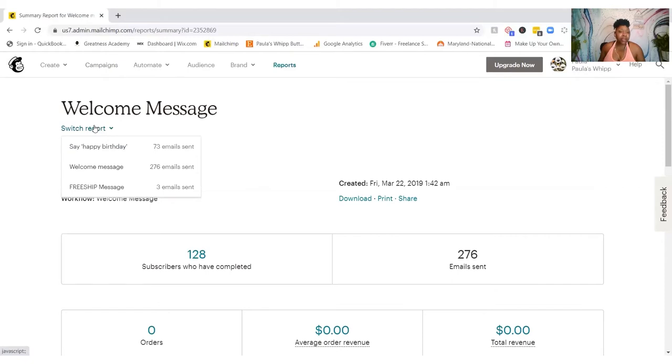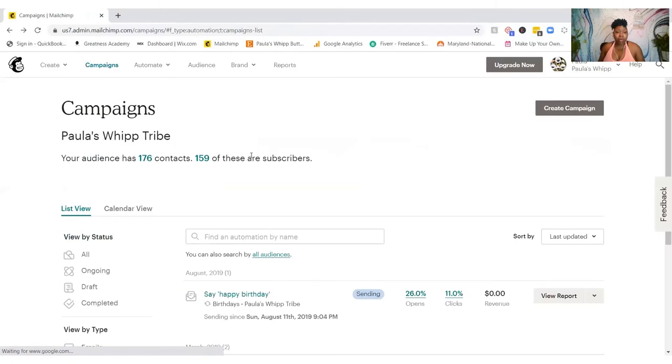So that is the report that you get. And then you can click here and switch to any of the other reports. I literally love Mailchimp. I love everything about Mailchimp. I just do. So I'm going to go back because we clearly didn't get to open up that email, and then we're going to click here and edit.